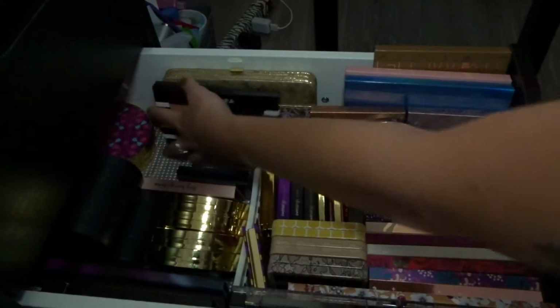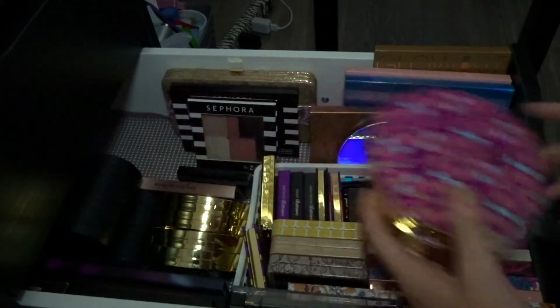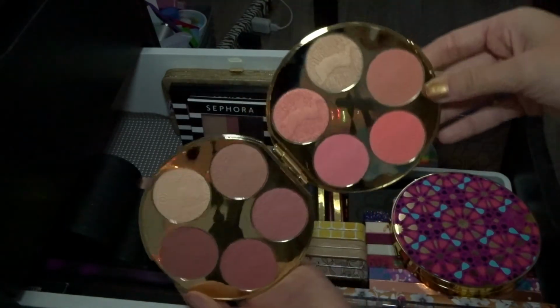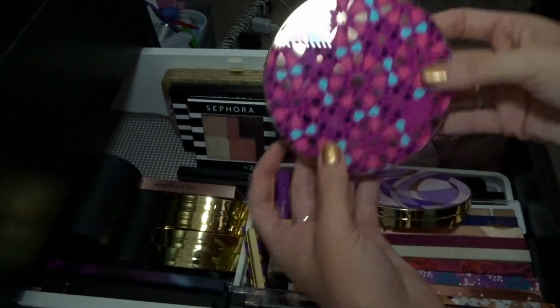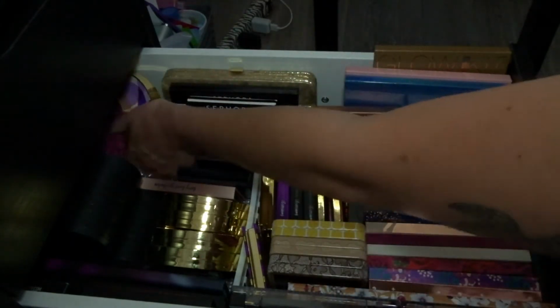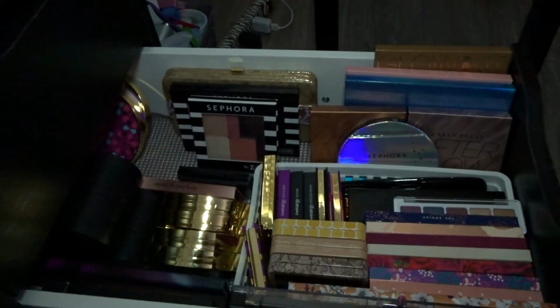So that's that row. And then all the way in the back over here, I have 2 more. I have the 2 round blush palettes from Tarte. This one is the original. This one's the Color Wheel, the one that they came out with first. And then this one is the Blush Bazaar palette that looks like this. I love Tarte blushes. I love when they do palettes like this. So I'm probably going to buy them every single time. So that's all of the face products that I have in this drawer.